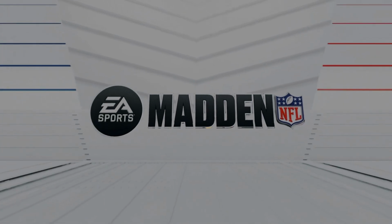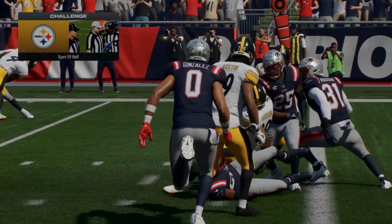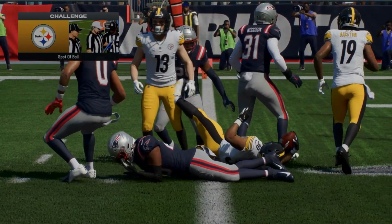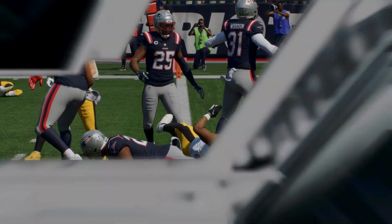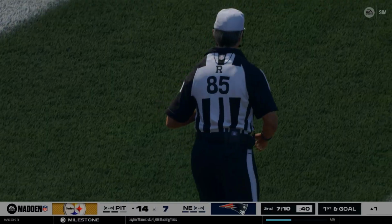The thing that they'll be looking at is a spot of the football, and this is always such a tough one for officials to get exactly right. Not just because of how fast the game's going, but just trying to get the right sight line to the football. That's not always easy. We'll see what they decide here.